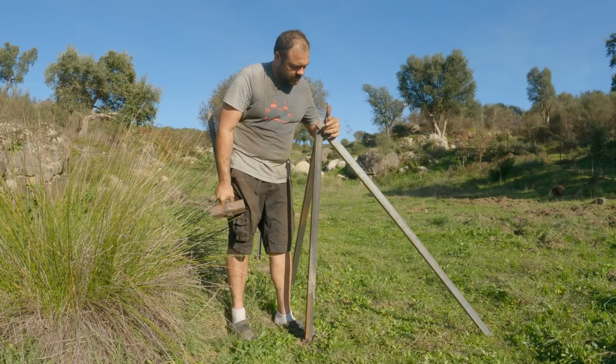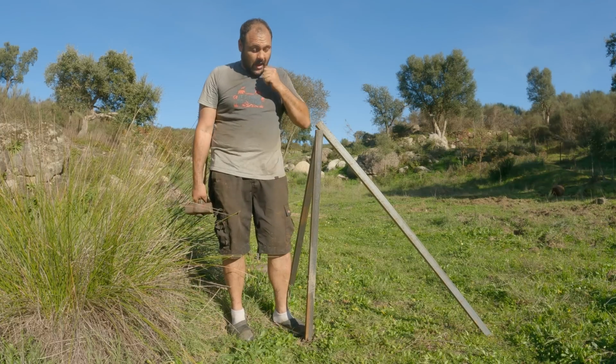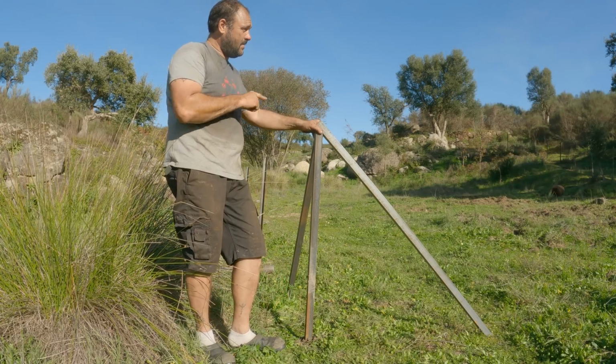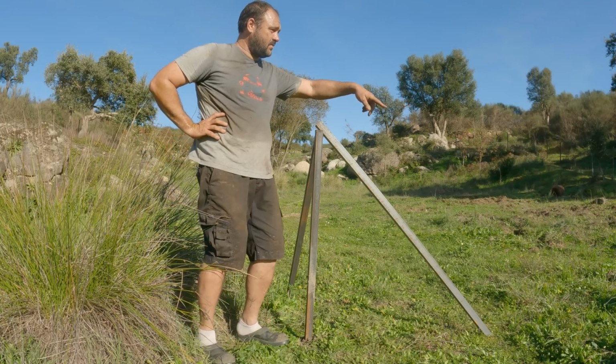Now, and then I'll cut them. That would be sweet. Okay, done for today. Now I have to go and count how many more I need to buy and pick up that barrier to go there.